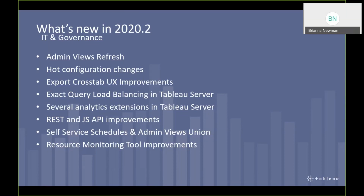All right, so what's new in IT and governance? There's a couple of items on this page. I'm not going to go into all of them in the interest of time, but some of the big ones, the admin view refresh. We wanted to help our admins out and get their views a little bit easier to use. So we have some stats around what content is currently unused, and we've also built them a dashboard dedicated to backgrounder resources. Those backgrounder resources are very important to maintain, so we wanted to dedicate an entire dashboard to only those so they did not get lost.